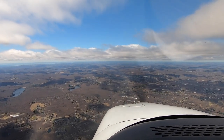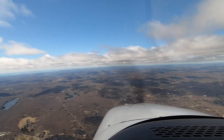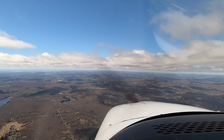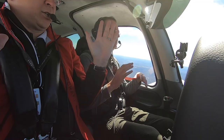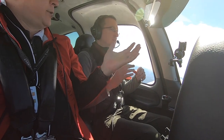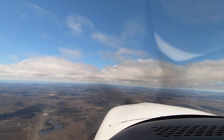Yeah, I'm not touching anything. Look at that. Now, it took a while. We lost about 600 feet. But look, it's starting to come back up automatically. And we don't have the autopilot on. That's just the trim and the aerodynamic design of the airplane.